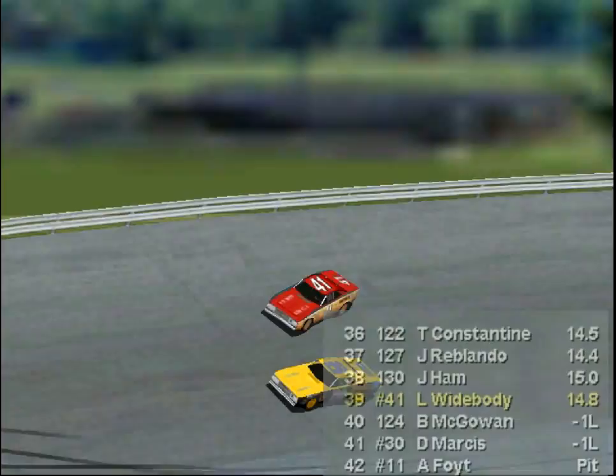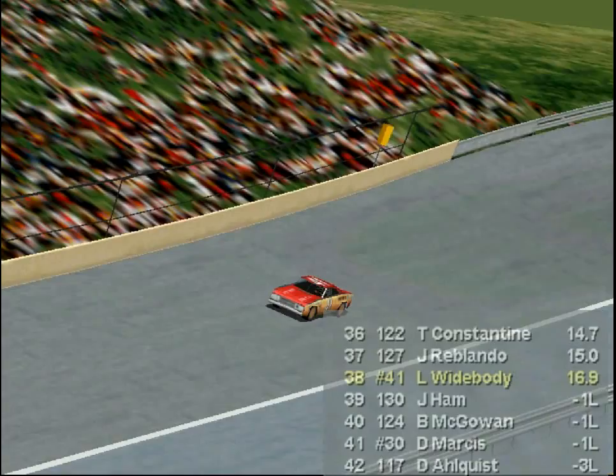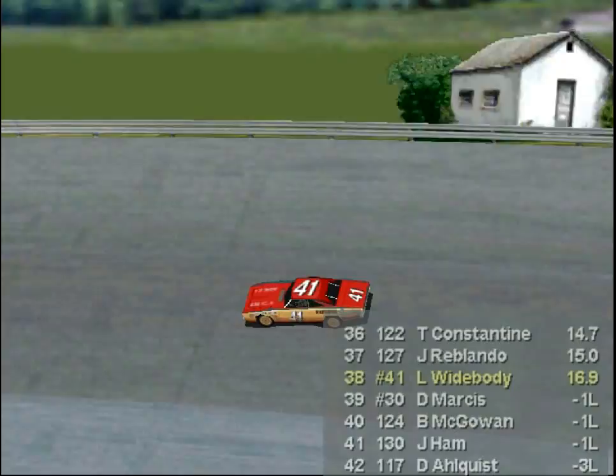Oh, I'm going forwards and backwards and here comes the leader. Oh! There's a spin in turn two. Yeah, he's spun out. The 117 car is lapped down. Go high.